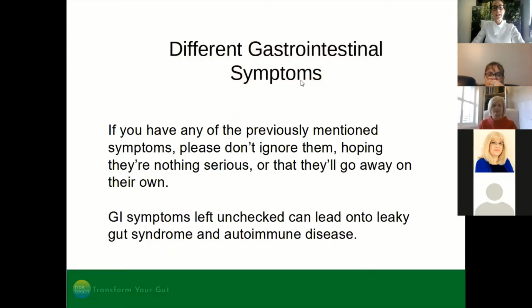So if you have any of the previously mentioned symptoms, I want you to not ignore them. We do need to seek advice because they don't go away on their own, and they can end up leading on to more serious conditions. If we do end up developing a leaky gut, then that can lead on to autoimmune conditions. An autoimmune disease, if it's related to the gastrointestinal system, is inflammatory bowel disease, such as Crohn's or colitis, and they are not pleasant to have. We can end up with a lot of malnutrition, a lot of pain, a lot of time off work, a lot of time in bed, not socializing or going out, and just being really, really miserable.